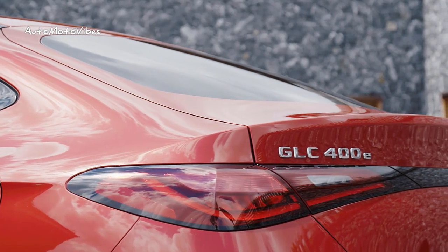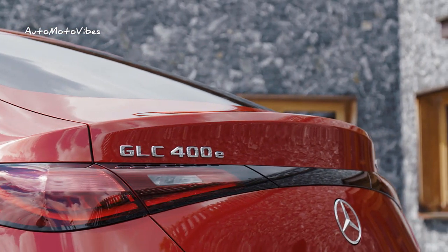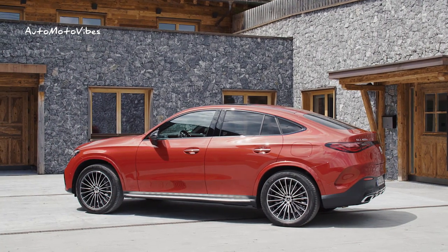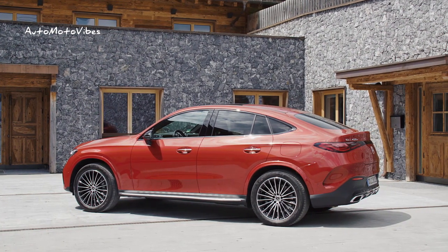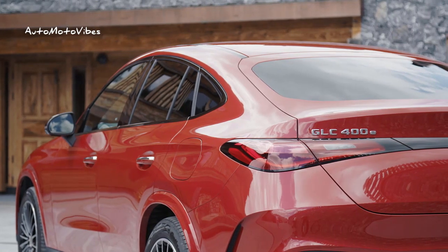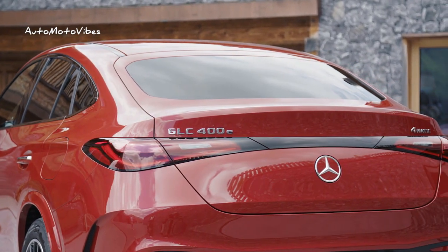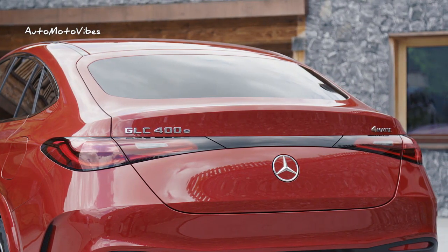In terms of powertrain, there are significant differences between the GLC Coupé powertrain options for the North American and European markets. In the US market, the car is available as the GLC 400e 4MATIC Coupé, which is equipped with a 2.0-liter 4-cylinder engine that produces a maximum of 255 horsepower and maximum torque of 400 Nm, combined with the 48-volt mild hybrid system, which adds 23 horsepower and 248 Nm when needed.